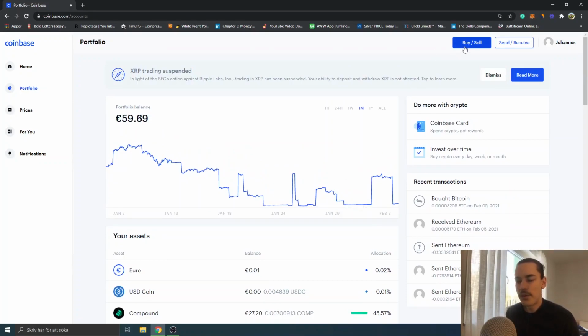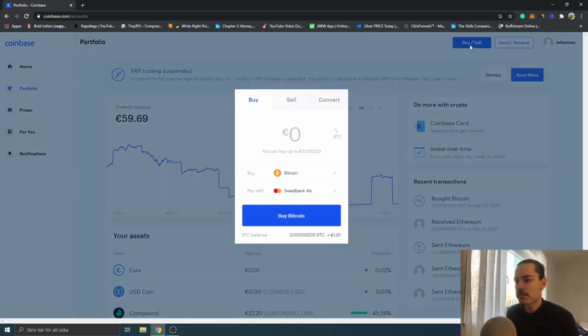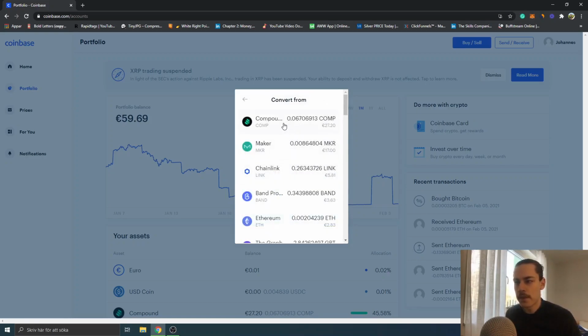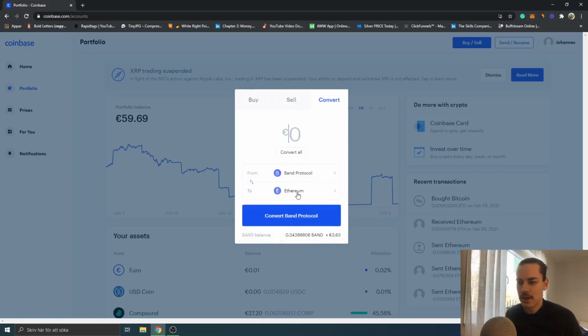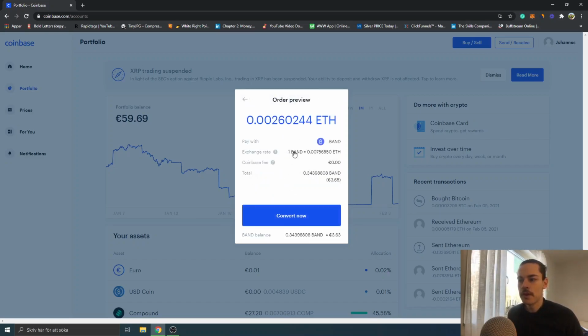You can see in the upper right corner, buy/sell. We will click there again, and in this case you can see convert. So we'll click this little tab, and what you can see right here is you can convert your cryptocurrency. In this case it's Bitcoin to Ethereum, but you can choose from, we can take Band Protocol in this case to Ethereum, and we can click convert all. And in this case, there's no fee.